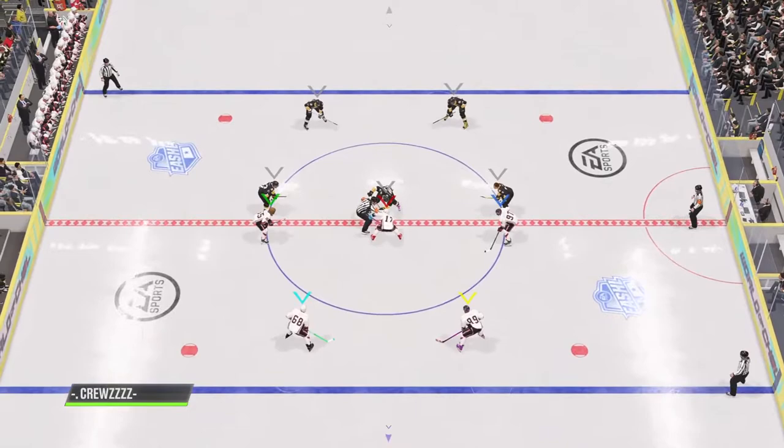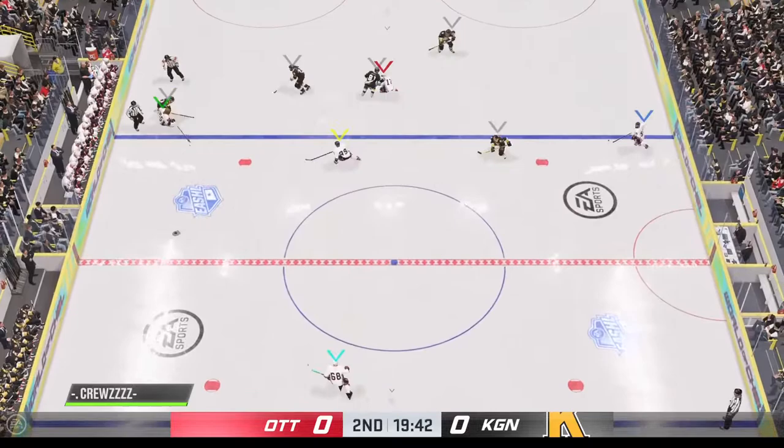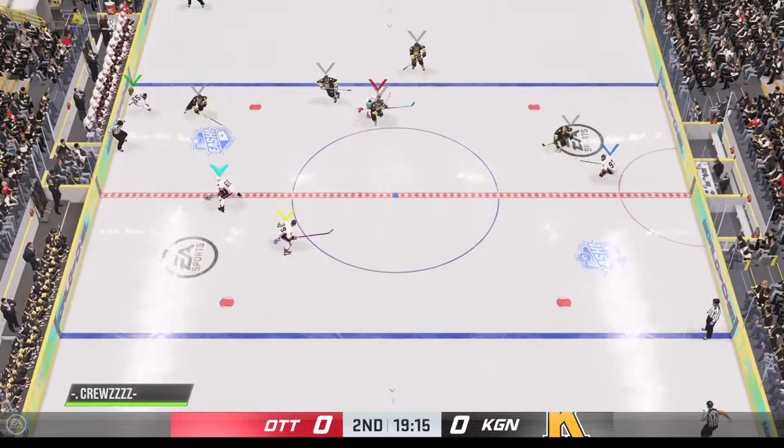The call for period number two. Both teams still feeling each other out after a scoreless 20. Let's see if that changes here in period number two. Ray, how have you seen things? Man, that was slow, James. That first period, nobody generated any offense.